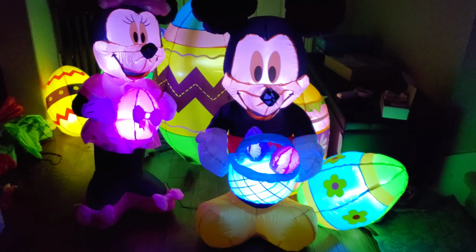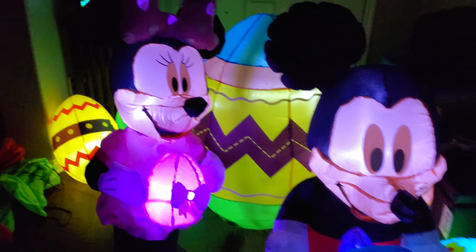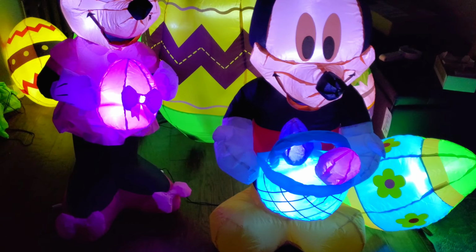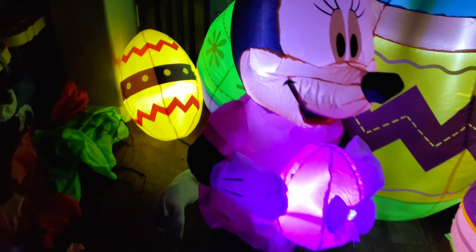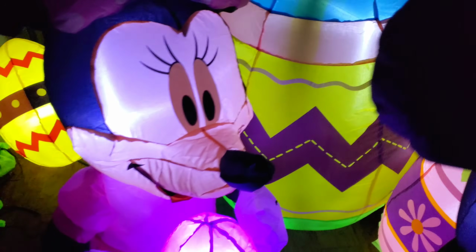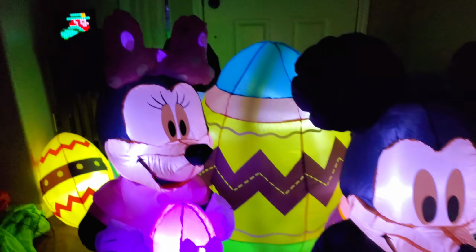Alright guys, this is what they look like when the lights are off. You could see how well lit the Mickey and the Minnie are. They look pretty good. And the eggs, so adorable. Now I'll give you a better look when we're all set up and ready to go. Anyway, that's what they look like with the lights off.